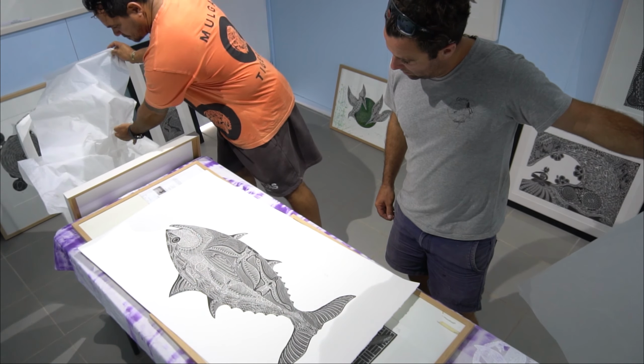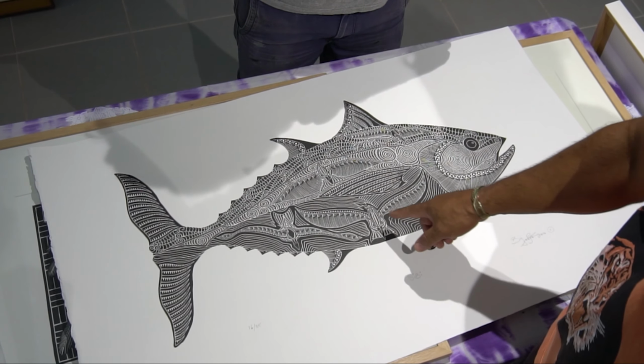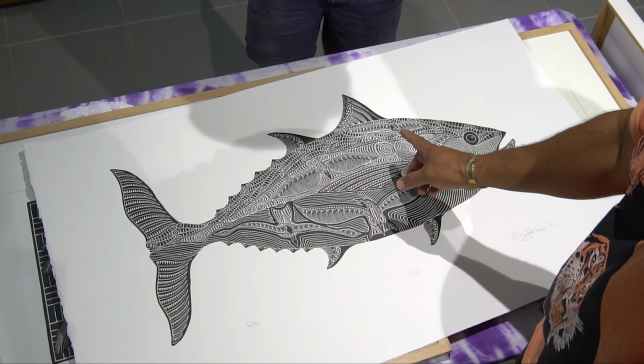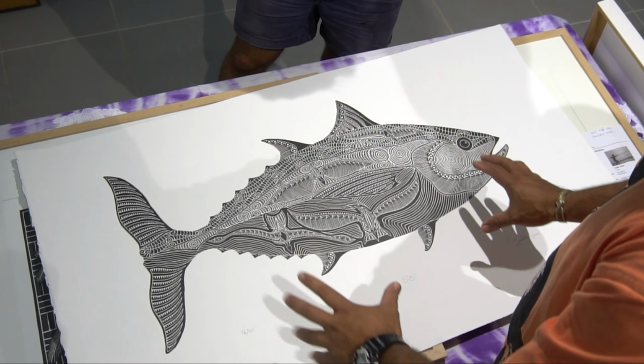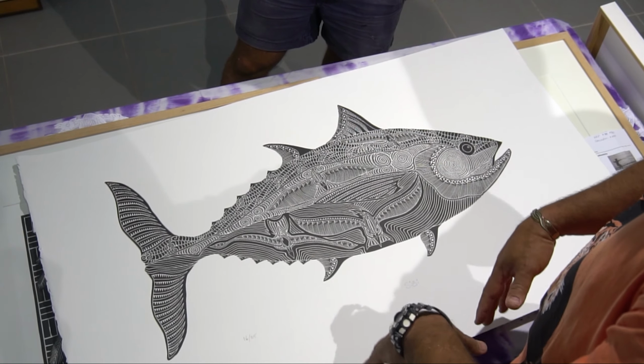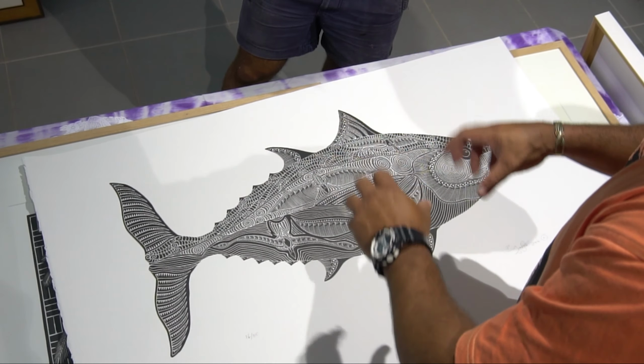Oh, that's awesome, mate. What's the birds represent? Find the birds, find the fish? Yeah, that's it. Find the birds, find the fish. Also, it encompasses the Torres Strait seas, like how we live up here and how we take notice of the seasons.